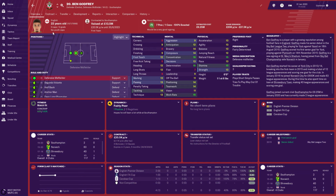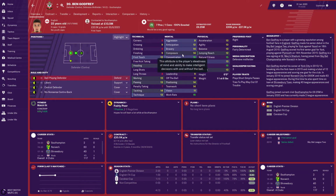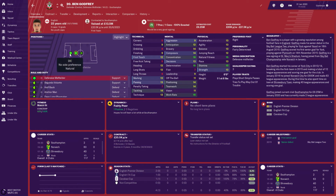Now, we'll start off with Ben Godfrey. He's a really good player, really versatile. He can play as a ball-playing defender really well. His physicals are quite good, I'm quite happy with them. He's only 6 foot, which is quite low, but it's manageable. Maybe his aggression's quite low. But like I say, he's really versatile, so he can play in that defensive midfield role if needed.